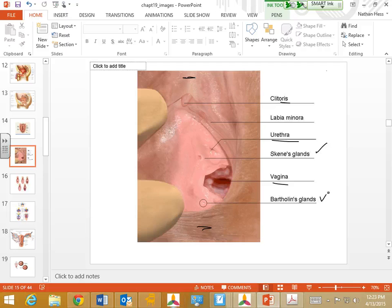Now, there is not always a significant amount of fluid. Some ladies don't have this at all. Some do. Some produce a tiny amount of fluid, like less than a milliliter. Some produce up to a couple of milliliters of that ejaculation. So that is what would cause that.